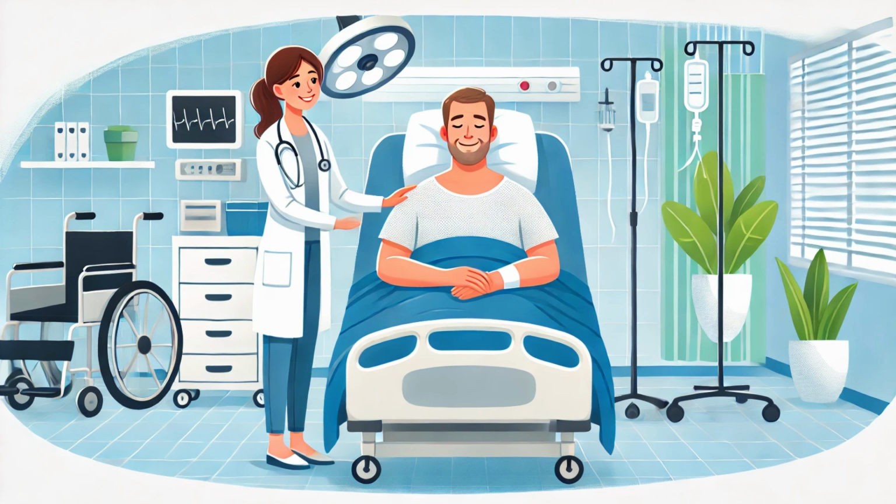Cholecystectomy, the surgical removal of the gallbladder, is often recommended if gallbladder sludge leads to recurrent symptoms or complications like acute cholecystitis. While surgery might sound daunting, it's a common procedure with a high success rate. Let's take a closer look at what you can expect if you need surgery.